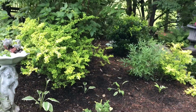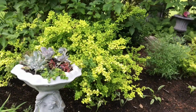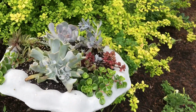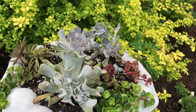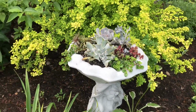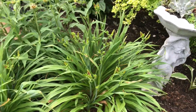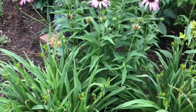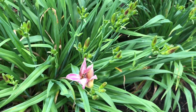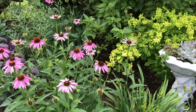I planted a little succulent plants in this old bird bath. They've been drowned with rain. Hopefully they will make it. These daylilies are getting ready to bloom. Here's a little small one. Not been getting much sun. But they're a pretty color with the coneflowers.